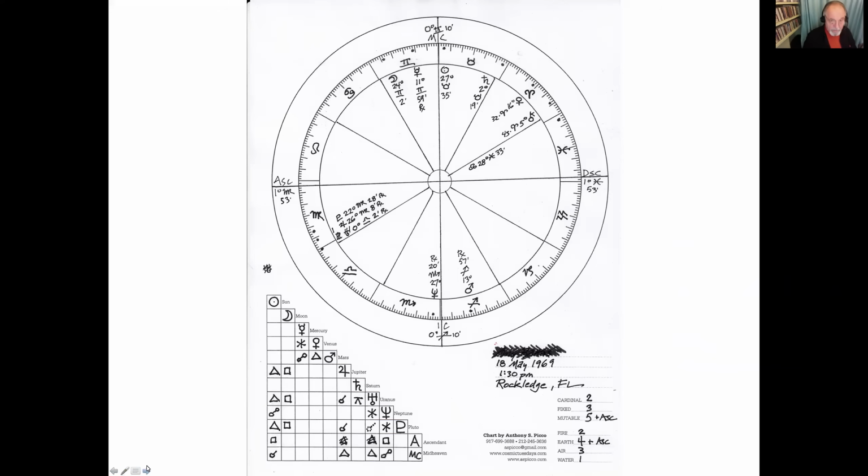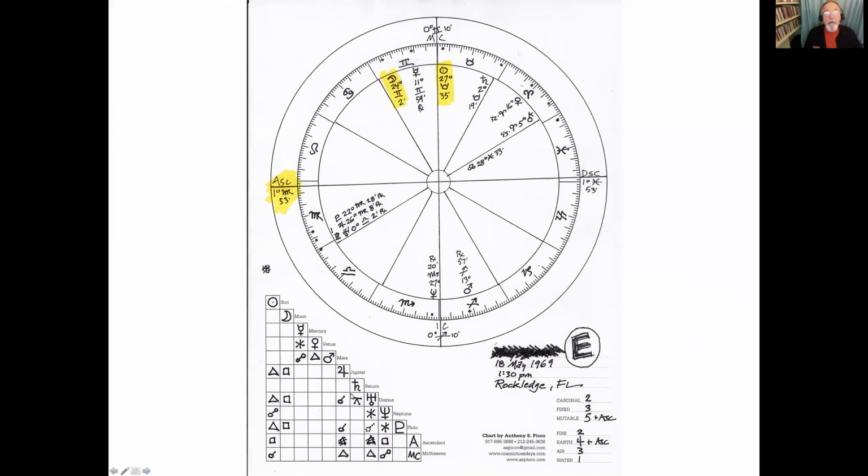All right, there we go. I highlight the sun, the moon, and the rising sign. I also added the letter E down at the bottom just to identify it, but don't worry about that. The first thing I'm noticing is we've got a Taurus sun, we have a Gemini moon, and we have Virgo rising.